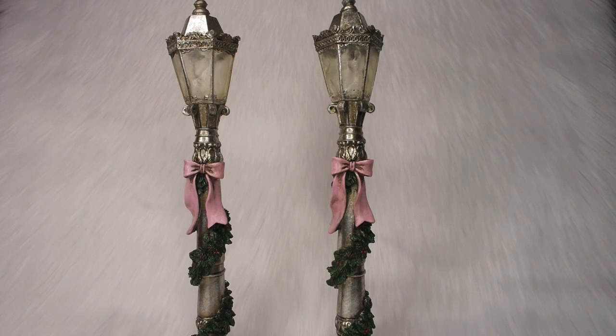So he gave me some other stores to check into, in other cities that I frequent. So I'm still on the hunt for those, FYI, a little update, but I'm really happy with these in the meantime. So that is that. Those are my new little lampposts.